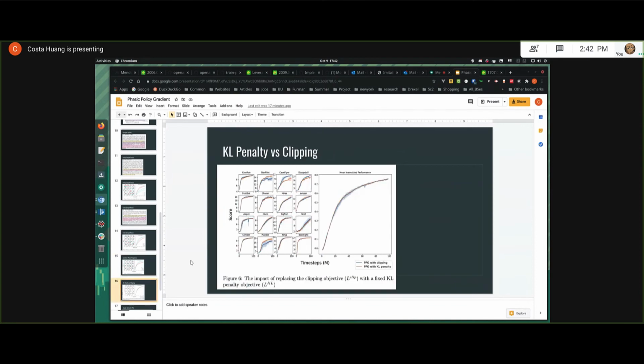And then this is the difference between the KL penalty objective versus clipping. So that's just a PPO thing, and they basically, I think, find no performance difference. I think maybe with the PPG with clipping, it's a little bit more unstable. Yeah, it's really inconclusive, I would say.